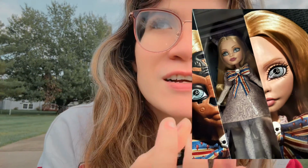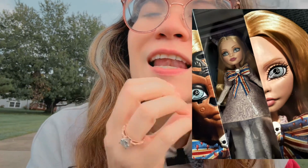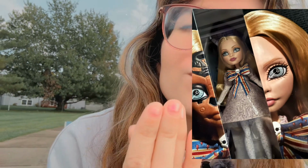I think she's a very beautiful doll, and maybe that's what people don't like. They expect more spookiness from Monster High, and she's just a conventionally beautiful doll, I guess you can say. I love her makeup. I mean, I own her, so again, a little bias here, but I find her to be so dang beautiful.